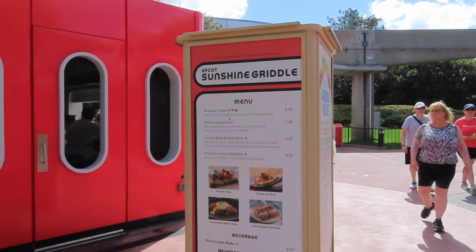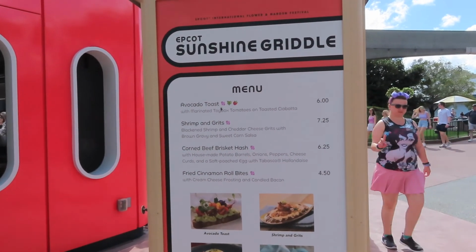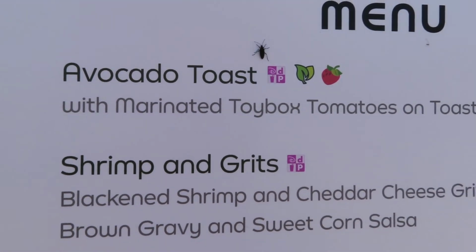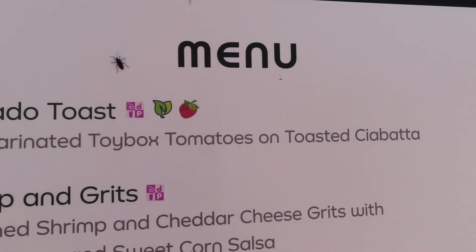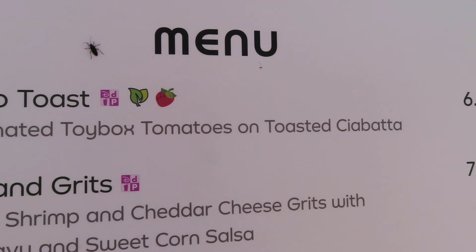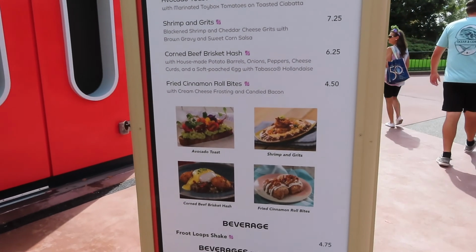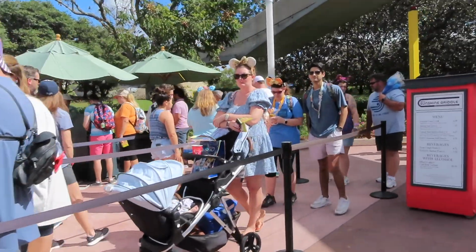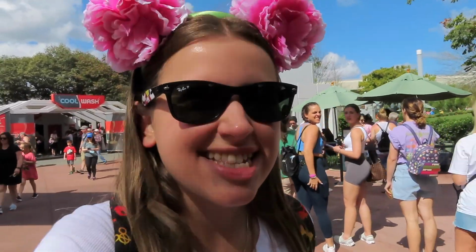Our first food stop is the Apricot Sunshine Griddle just outside of Test Track. You can hear it going in the background. And we have the avocado toast and a massive bug. The avocado toast is with marinated toy box tomatoes on toasted ciabatta. Oh, okay. I don't know. You guys know I can't pronounce words. And that's $6. That is a great start to our day. Let's grab that. And of course, with it being still breakfast time, this is a very, very popular booth right now. Which I don't blame them. Yeah, I want some avocado toast for breakfast.